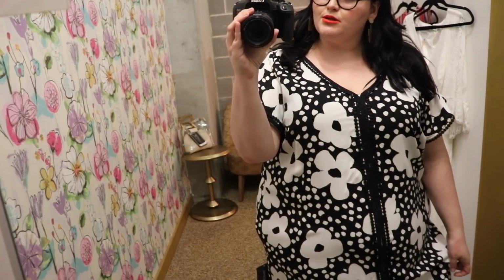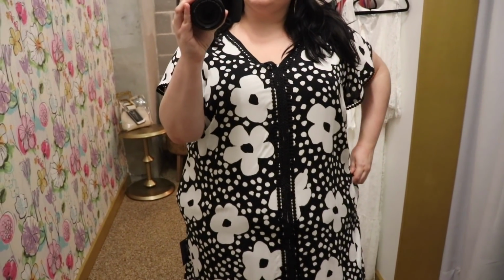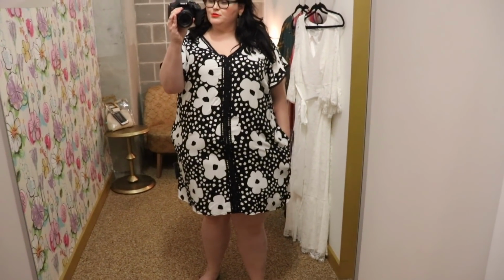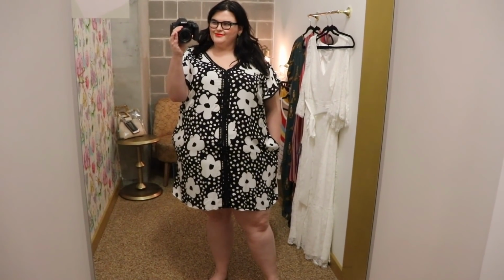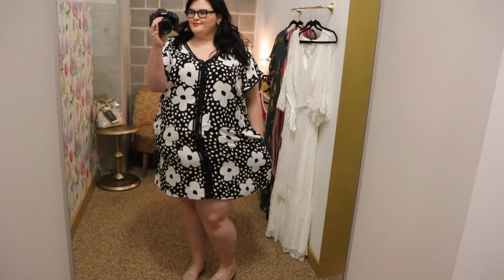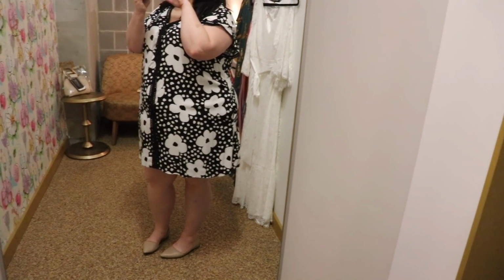It's really wonderful, has a nice graphic print, and I got so many compliments on this dress whenever I left the store, and yes, it has pockets. I think this one sold out online pretty quickly, and honestly, for a reason. It's fabulous. I only saw it on straight-sized women prior to trying it on for myself, and it looked kind of short. It was not short on.